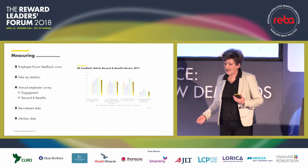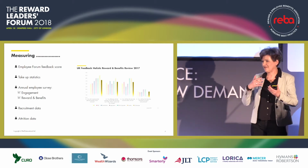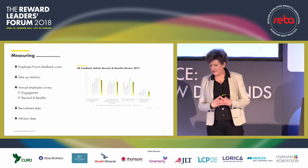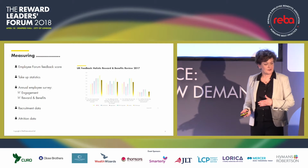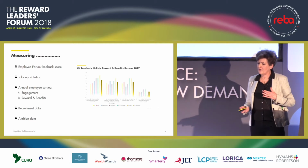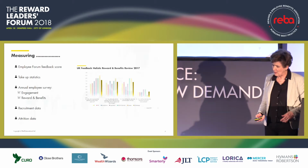We're also going to analyse our recruitment data and our attrition data to see whether it is actually pitched correctly to attract and retain the talent we need. So we will continue to monitor this going forward to ensure that the benefit outcomes deliver as we intended.